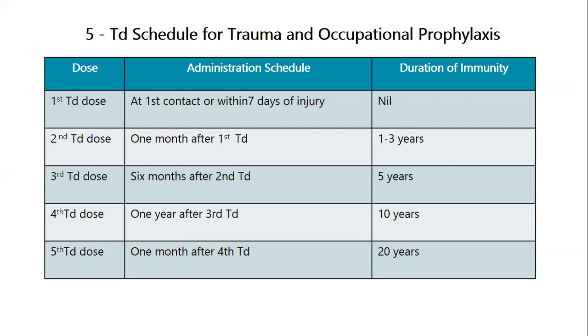So if you give a second TD dose, we said the TD is tetanus diphtheria dose, 1 month after the first TD, it offers immunity of 1 to 3 years. If you offer a third TD dose, 6 months after the second TD, it offers immunity of up to 5 years. If you offer the fourth TD dose, 1 year after the third TD dose of vaccines, it offers immunity for up to 10 years.